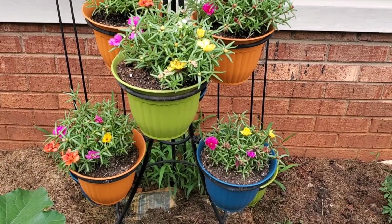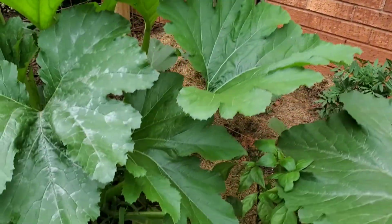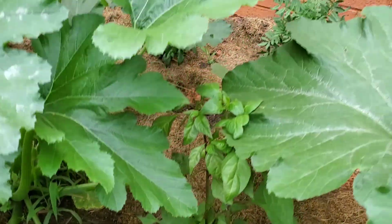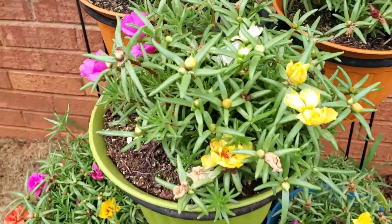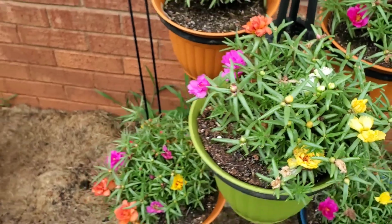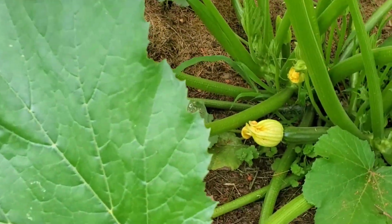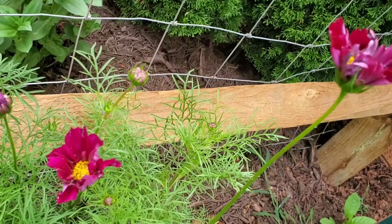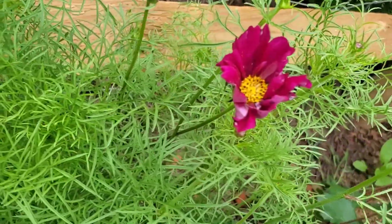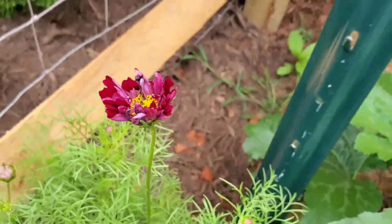And we have a couple of small hot pepper plants, and then the planter is filled with portulacas, the doubles, and it's absolutely beautiful. When it gets hot in the heat of the day, it is gorgeous. And over in the corner, we have the double click cosmos. And they are just beautiful. And then we'll head up to the gate. This is just the beginning.